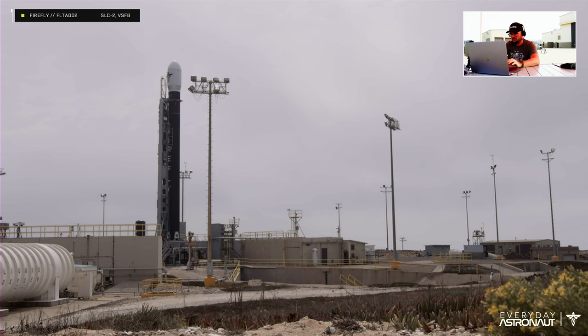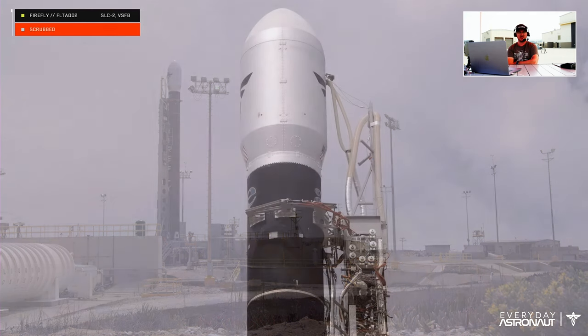So let's see. Unfortunately, right at the top of the hour here, we do have an update that today's launch opportunity is scrubbed. So yes, unfortunately, that is the official update. It was weather. The weather is not good. The range is not ready, and it is a scrubbed opportunity.